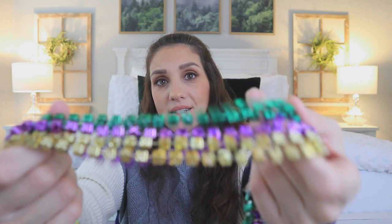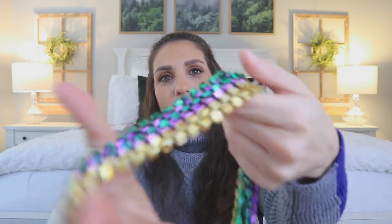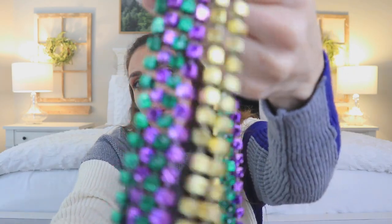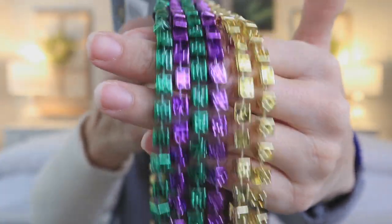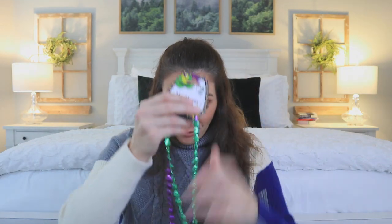I also found what just impressed me so much, these Mardi Gras necklaces, but let me show you up close because they are a must pick up. So this first one has dice. Do you say dices? I don't think it's plural like that. I'm not sure. Somebody let me know. But there are dice on here. What? How pretty is that? And you get 6 necklaces in here for $1. That's just absolutely amazing.